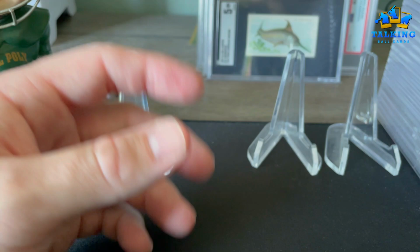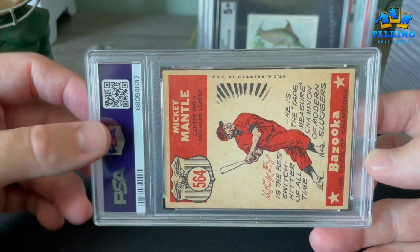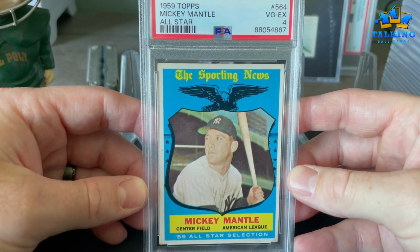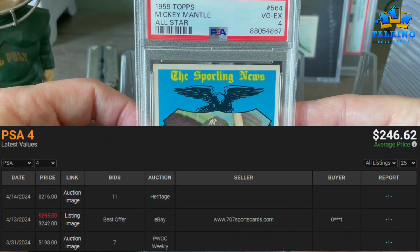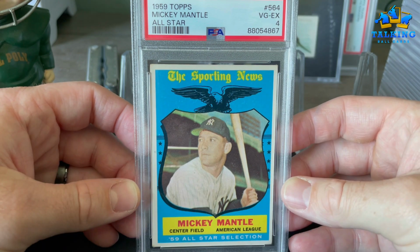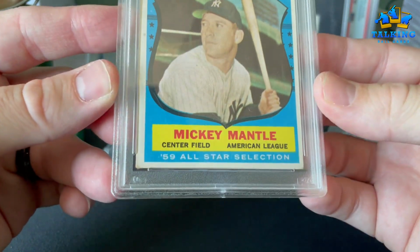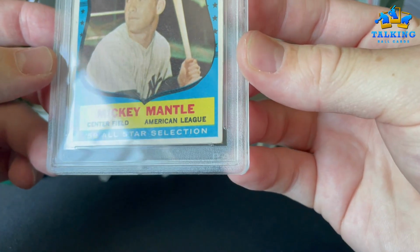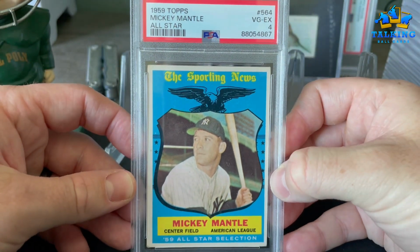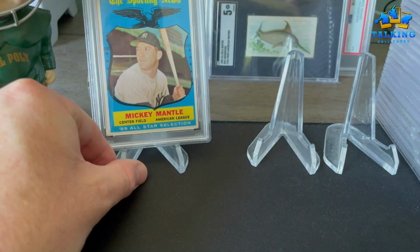All right, a little Mantle action here. This card was pretty good. I was thinking it was like VG plus. Got a 4. I think the centering actually helped it a bit. Decent centering. I like this card. Looks like a young man there. 59 Topps All-Star Mantle. Gets a 4. Decent surface. Corners obviously having some wear and probably holding me back here. It's a 4. We'll go ahead and stand up the Mick. Beautiful.